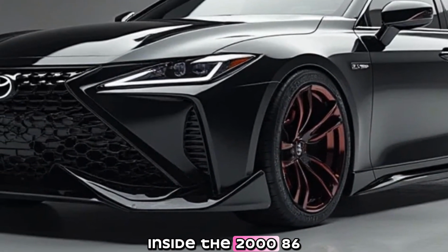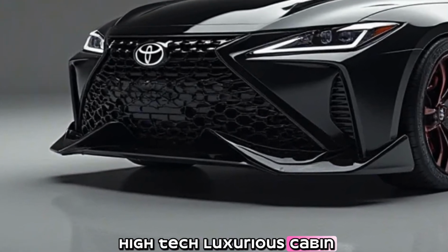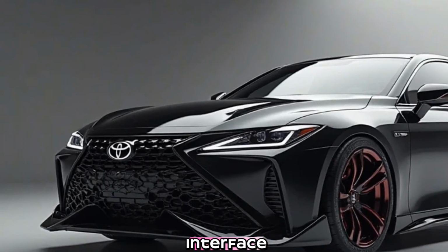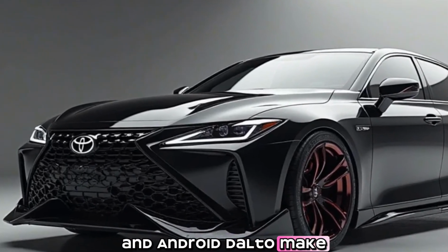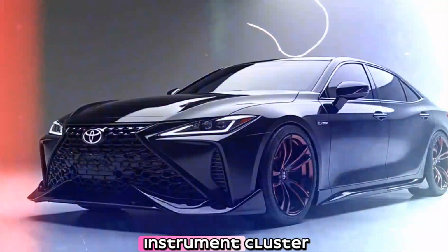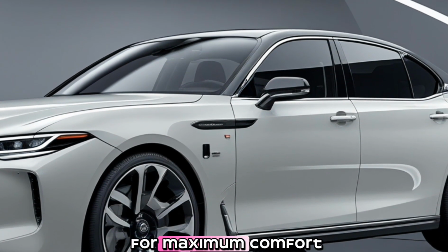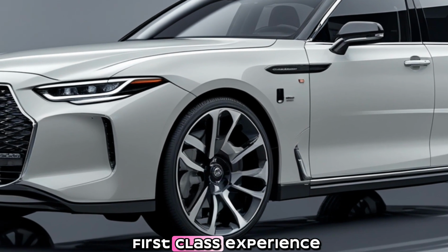Inside, the 2026 Toyota Crown boasts a high-tech, luxurious cabin, a large touchscreen infotainment system with the latest Toyota interface, wireless Apple CarPlay, and Android Auto make connectivity seamless. Premium materials, ambient lighting, and an advanced digital instrument cluster add to the futuristic feel. The seats are designed for maximum comfort, offering both heating and ventilation for a first-class experience.